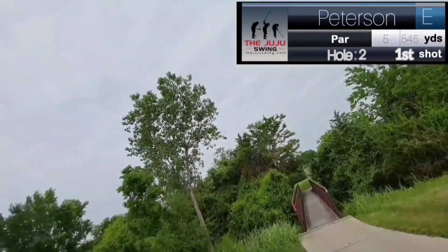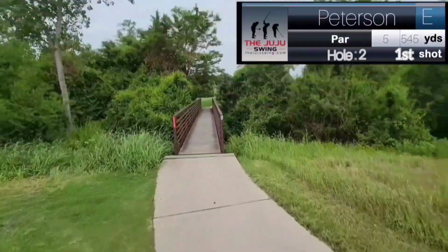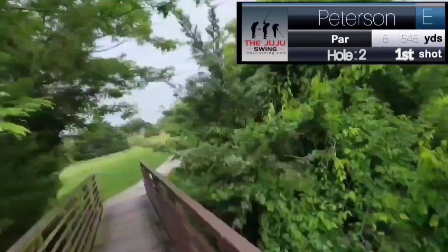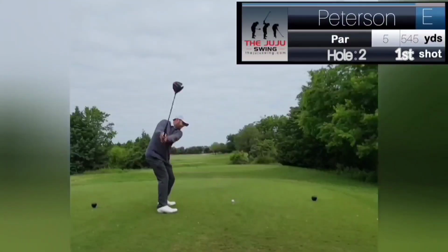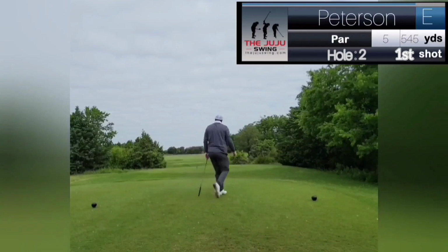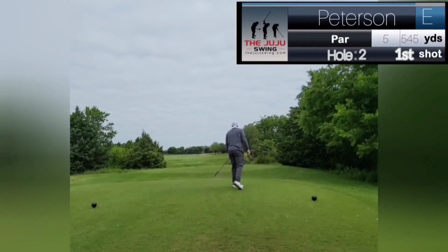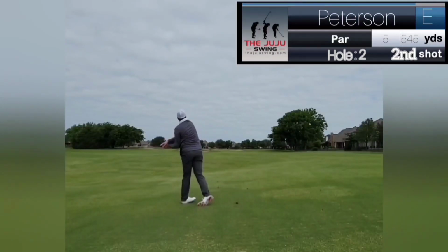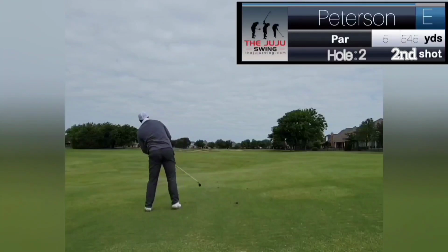Second hole, one of four long par fives. This is the shortest of the par fives, I believe. Beautiful bridge here we're going over. Drifts a little left. I really pured this. This is when I knew I was going to have a really good day. First driver swing of the day, and it was dead in the middle of the club face. About 340. I had 7-iron in here from 206 or so.